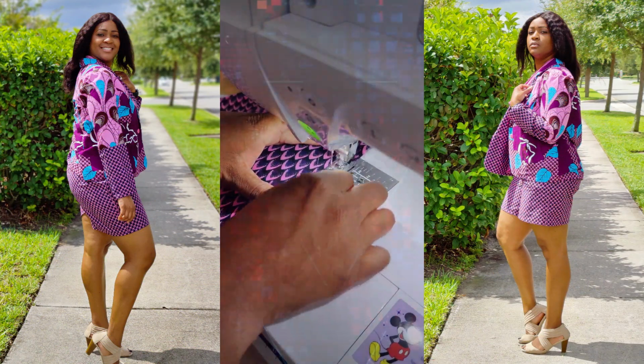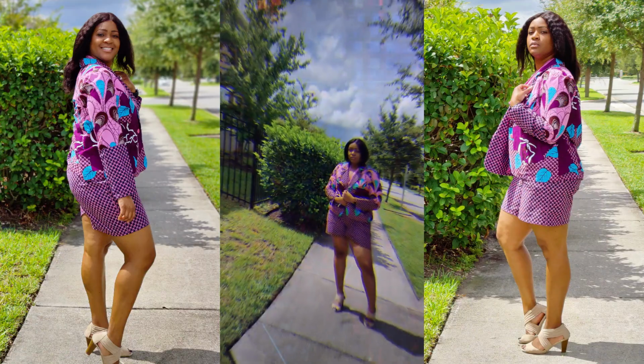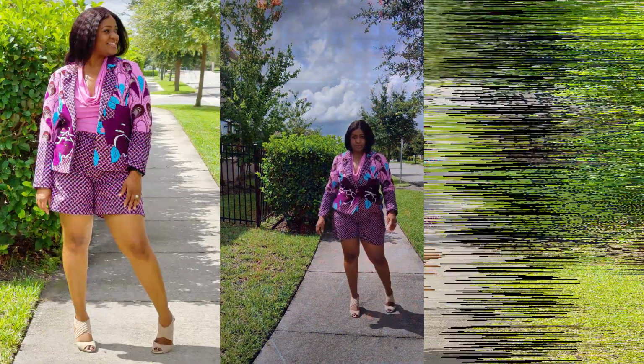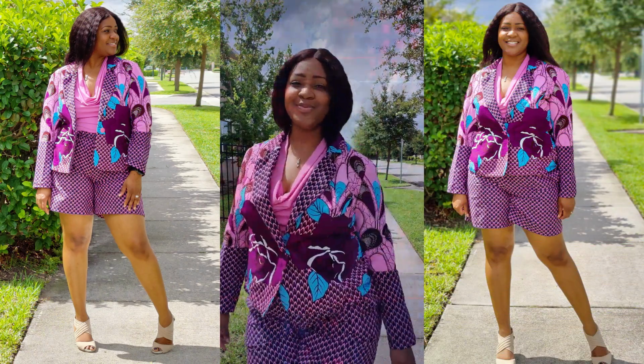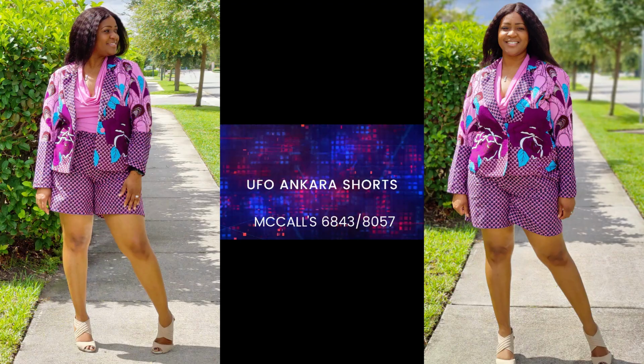Now, the jacket, I do have a sew along for the jacket. It's New Look 6035. For that jacket, all I did was completely finish the shorts that I cut out in October 2021 and sewed it up. All right, but I love the shorts.